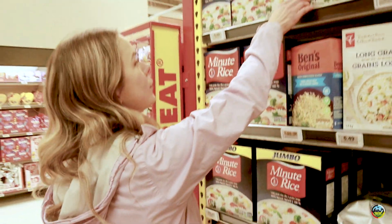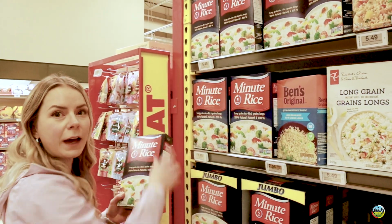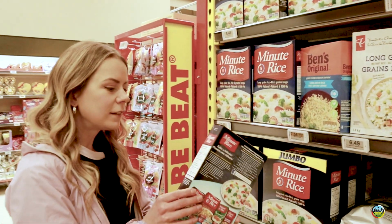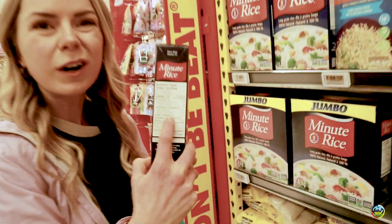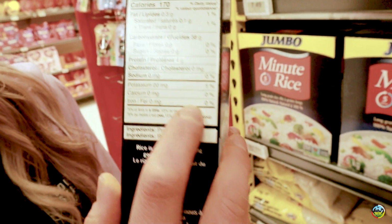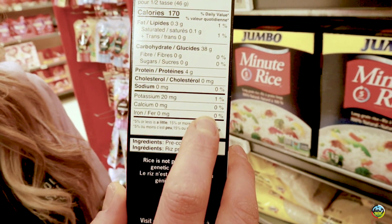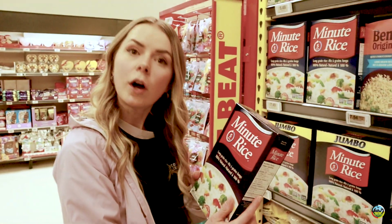If we were going to look at the rice that's here, the rice is much more expensive than the pasta is, and the rice isn't going to have any protein really to it, only 4 grams for the serving. And no added nutrition in the vitamins and minerals section. Pasta would be a much better option to go for.